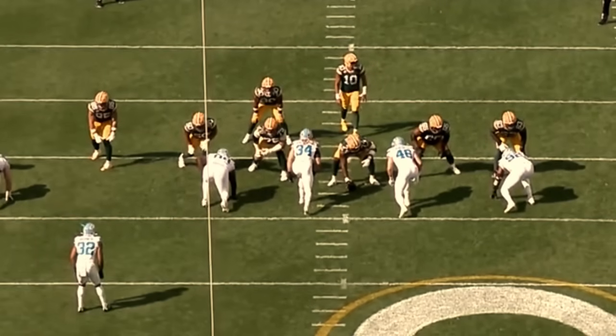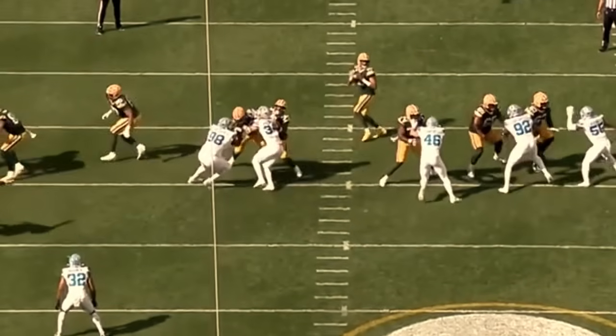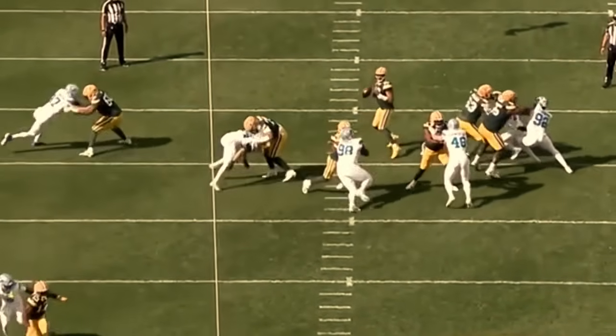And this first one here, Terrion Arnold gets beat on an in-breaker, which was a pretty nice route by Dontayvion Wicks. It looked like Terrion was in a pretty good spot before he separated at the top of the route, so we can live with that, but it's more so the pass rush package that the Lions try to utilize to get pressure.